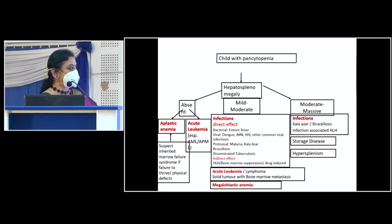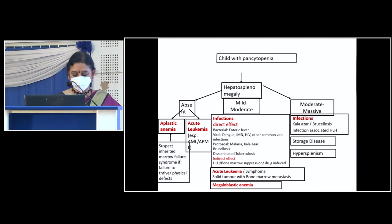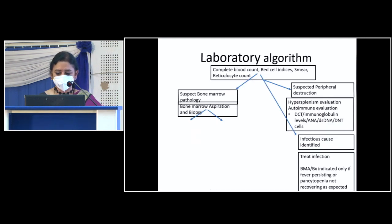You're seeing a child with pancytopenia. Do they have liver, spleen? No, they don't have liver, spleen. I'm going to think more in terms of either aplastic anemia or a child with leukemia who's presented early. If they have a small liver, spleen, I think more in terms of infections or leukemia. If they have a huge spleen, then I think of hypersplenism and storage. So this is how you would approach clinically.